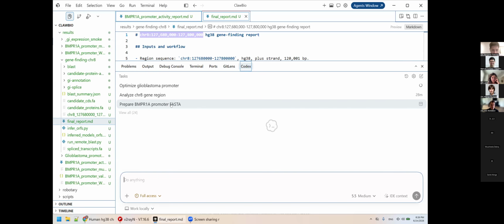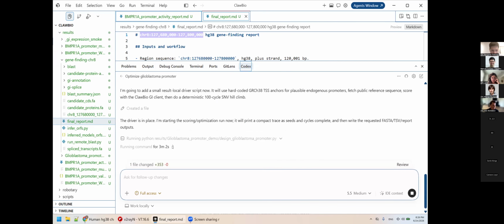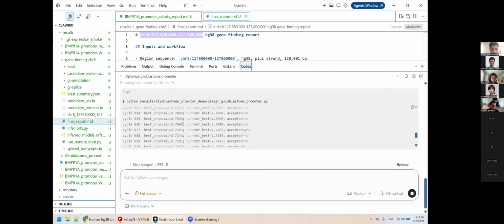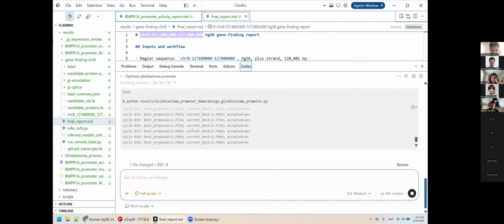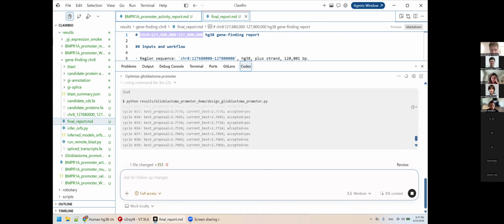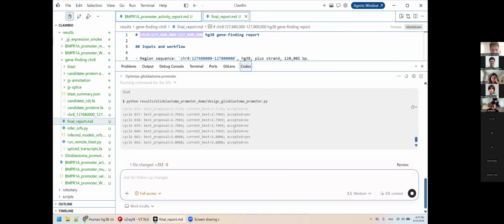And what about the promoter optimization? Let me see if it's ready now. It already found a starting point, and now it's introducing mutations into the DNA sequence to improve its specificity. Most variants are not accepted, but there are quite a lot that improve the sequence. It's now about halfway done. We required 100 cycles of optimization, so it should be done soon.